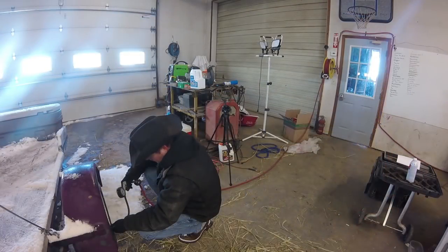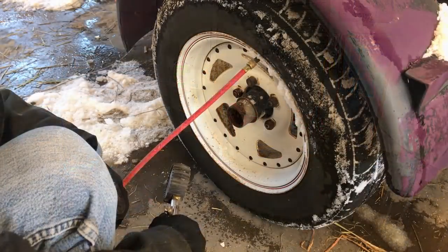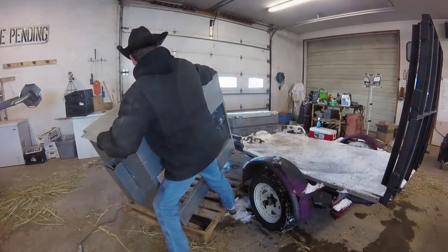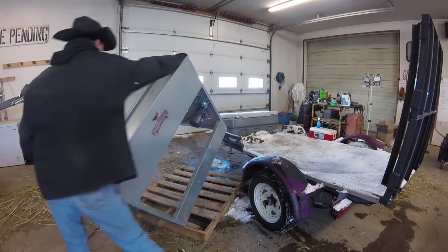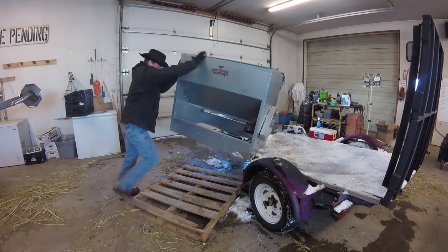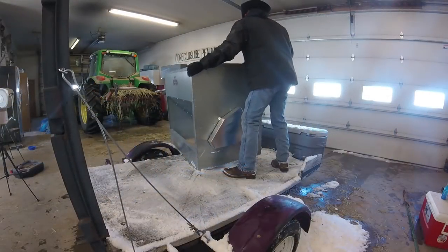First, we get some air in the tires. Honestly, I'm surprised they hold air. And adding a bit, I'll take it as a win. The cake feeder itself probably weighs a couple hundred pounds, and we need to get it on the trailer, which takes just a little bit of doing. Some repositioning and some brute force.